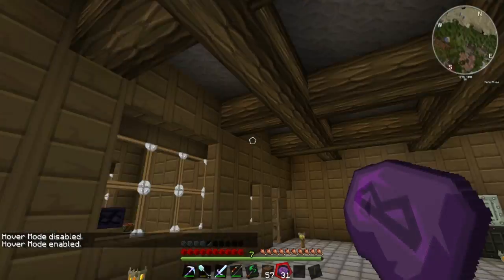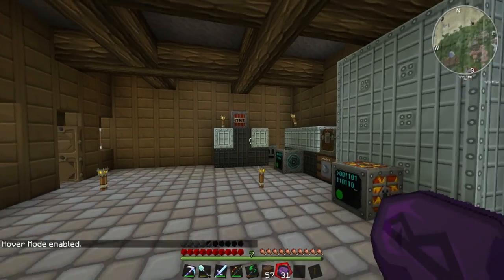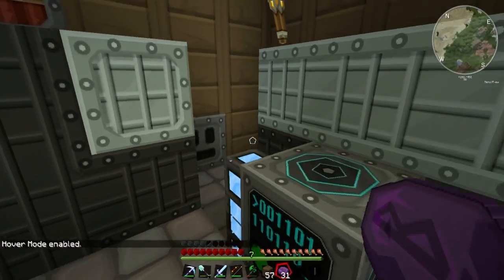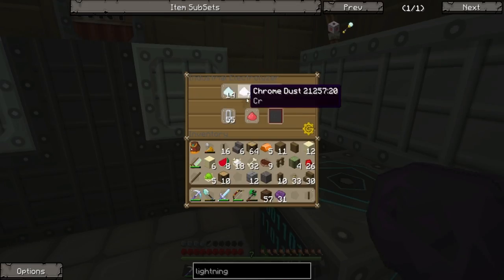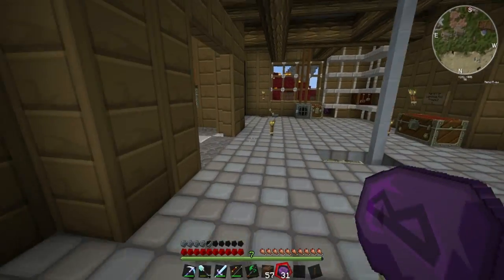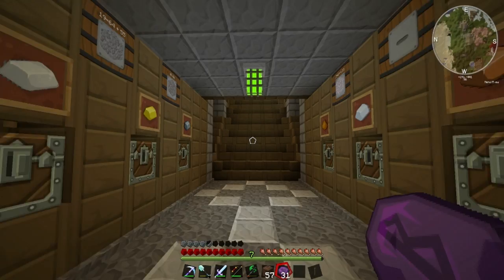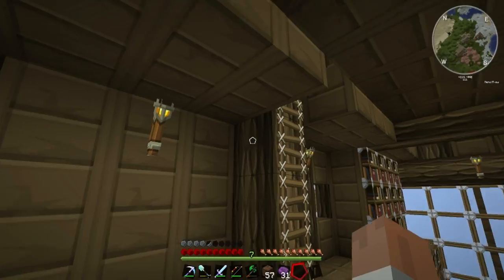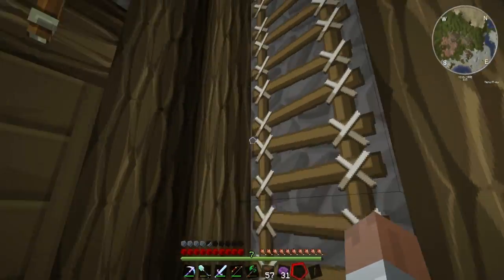Go up and check out the old place. Where are we? What's going on in here? Nothing special right now. Aha, he's getting some chrome dust. Good. Is it called chrome dust and it was originally ruby dust? Oh, ruby dust turned into chrome dust. Got it. Tons of garbage. Aluminum dust, very good. Let's go on upstairs and check it out, because he's got some stuff going on up there.